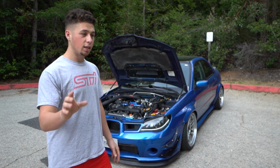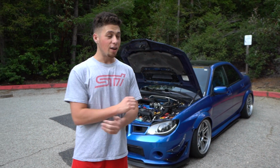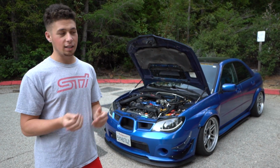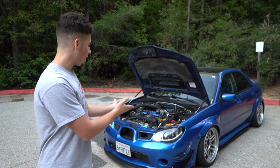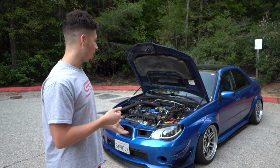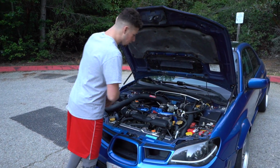Another huge reason why I got this car in particular is the guy that I bought it from had every single record of anything and everything that's ever been done to this car, which is a huge bonus. I did pay a premium for it, but it gives me peace of mind, and I have every paper that this has ever come with. It's definitely worth it because I've had no real problems.